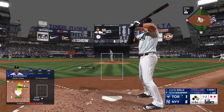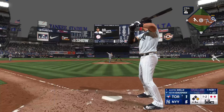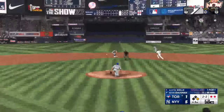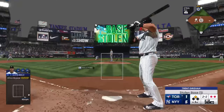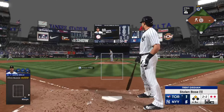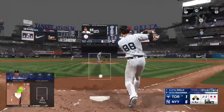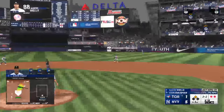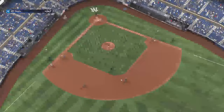Check swing, but he went too far. Going to count 1-2. He's going. Kick and the pitch. Runner goes. There's a ball. Throw, safe! Grisham on at second with two down. Smoked on the ground. Fires over to Guerrero. Inning over.